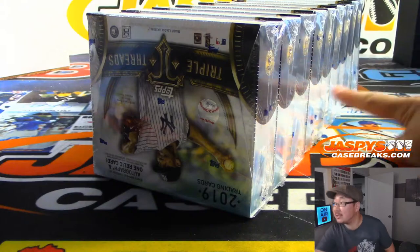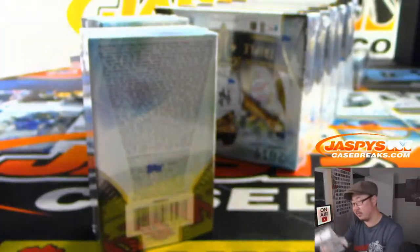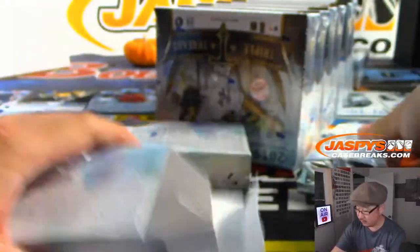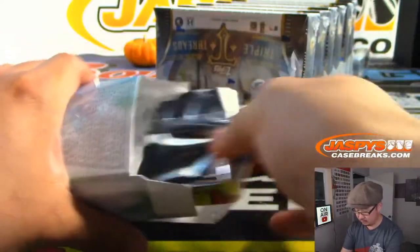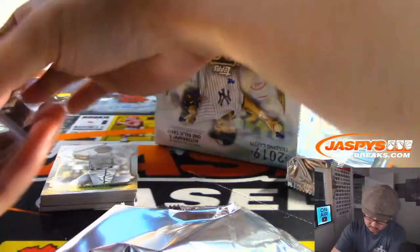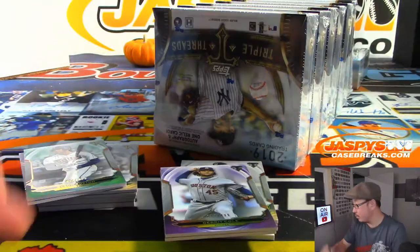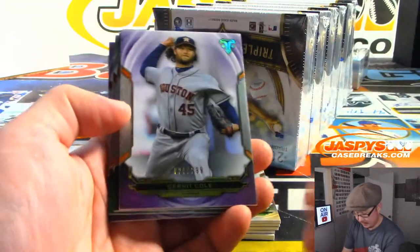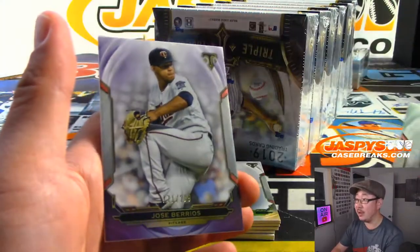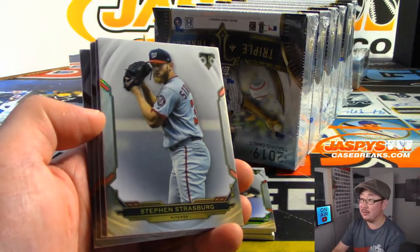All right, so there's all nine boxes right there. Good luck, everybody. Alright, there's Gerrit Cole to 299, there's Strasburg to 50, Byron Buxton to 259, and Jose Berrios to 299. Strasburg probably opts out, right? Where do you think he ends up?